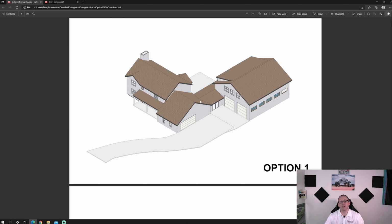Because of the size I want to build and the height that I want to go, we do have to technically attach the garage to the existing structure. So it is a home expansion. It is not a detached garage or an accessory building, as a number of municipalities label it.